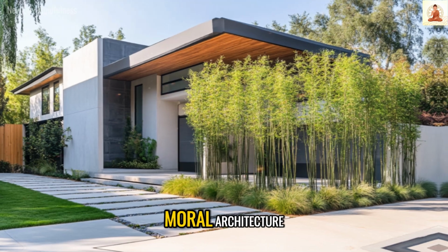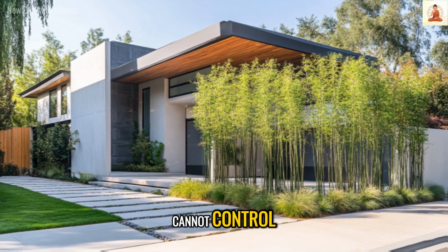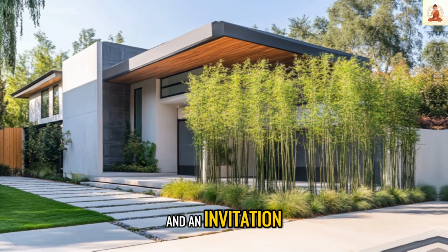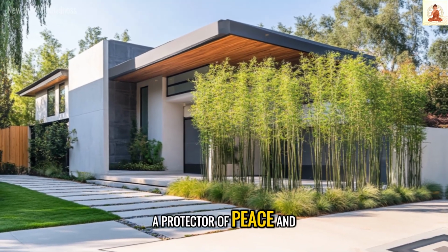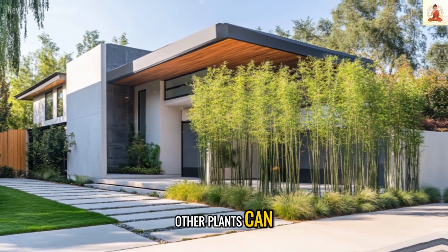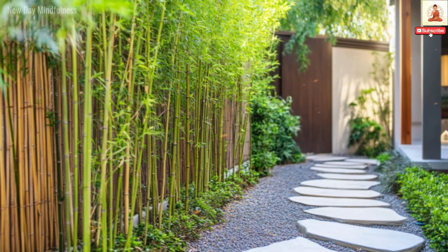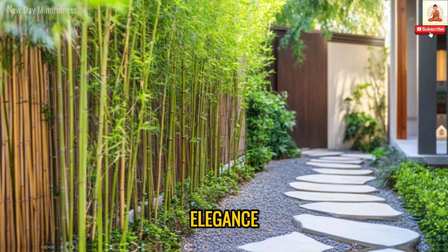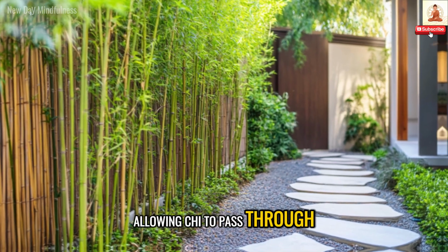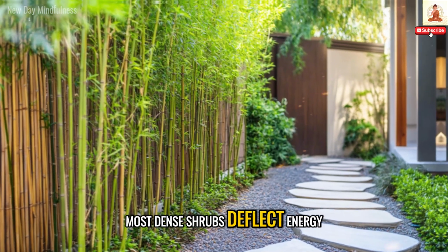It is a symbol of moral architecture, of energy that moves upward while flowing with what it cannot control. And when placed at the front of a house, it becomes both a shield and an invitation, a protector of peace and a mirror of resilience. Energetically, bamboo offers what few other plants can, a combination of wood's vitality and water's yielding nature. It grows quickly, but with elegance. Its hollowness represents spiritual humility, allowing qi to pass through rather than resist it. This is a rare attribute. Most dense shrubs deflect energy.